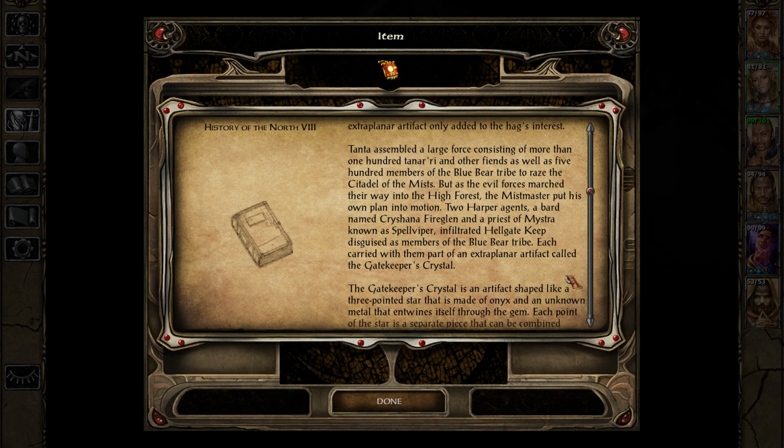But, as the evil forces marched their way into the High Forest, the Mistmaster put his own plan into motion. 2 Harper agents, a bard named Krishana Fireglen and a priest of Mistra known as Spell Viper, infiltrated Hellgate Keep, disguised as members of the Blue Bear tribe. Each carried with them a part of an extraplanar artifact called the Gatekeeper's Crystal.